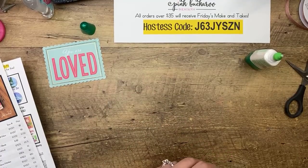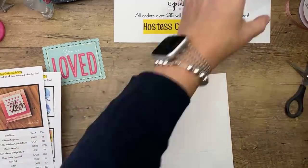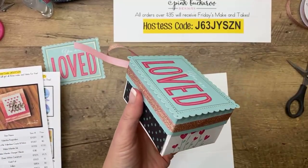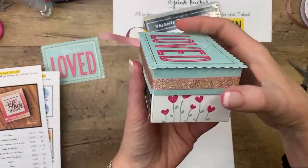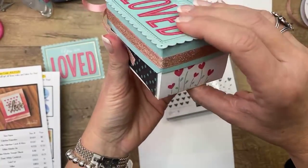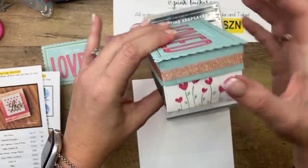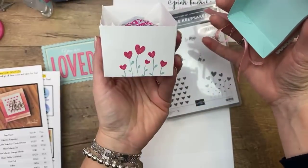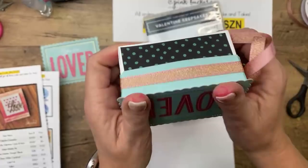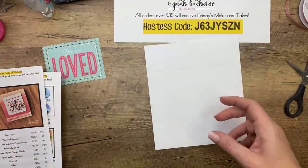I don't know why. Okay, now on the side of the box, let me show you. I stamped this cute little image, these little heart flowers right here on the sides. One thing I notice is that if you put them too high, this is going to cover them up. So you want to put them lower down. You see that? A little bit lower down so that you can see them when the lid is on the box, okay? So let's go ahead and cut.